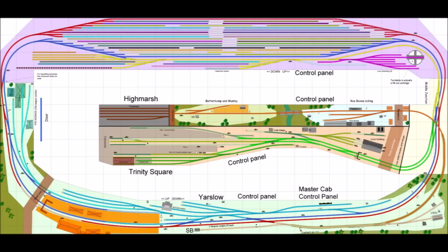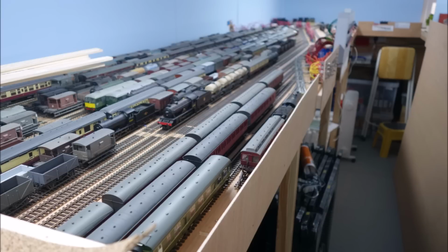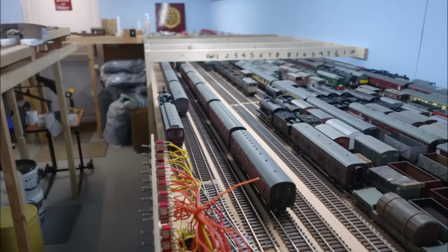When I designed the Yarslow Model Railway, I had two key criteria in mind. I wanted variety of traffic and operational interest. Now these two criteria implied lots of trains running to and from different places on the layout. But in a limited space, even given that I've got 27 by 13 feet, it wasn't going to be possible to provide terminus stations and junctions and through stations for trains to depart from, run through and arrive at. In fact, very, very few layouts do that.